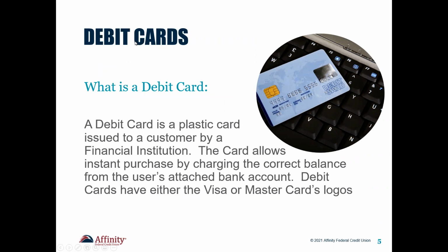And now we're on to debit cards. A debit card is a plastic card issued to a customer or member by a financial institution. This card allows instant purchases by charging the current balance from the user's attached bank account. Debit cards usually have a Visa or MasterCard logo. You can also use debit cards at an ATM the same way you would an ATM card, using your PIN. So it's a much more versatile product.